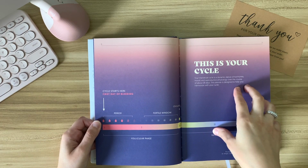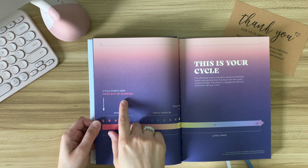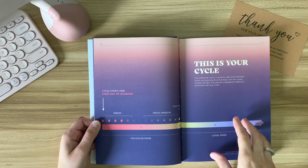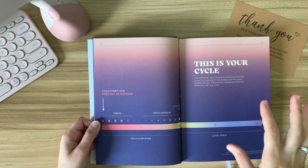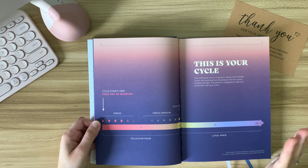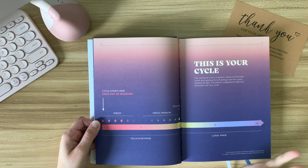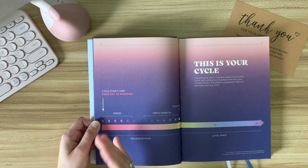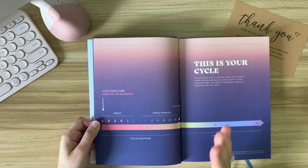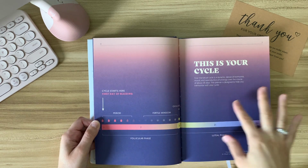The way this planner starts though is you start using it on the first day of your cycle, and then you basically have 35 days in each month, and then you have 3 months that you can use this planner for. It goes up to 35 days because sometimes as we get older, our cycles might end up being longer. So once you've reached that point where you get your next cycle, you just stop using that section and move on to the next cycle section in the planner.